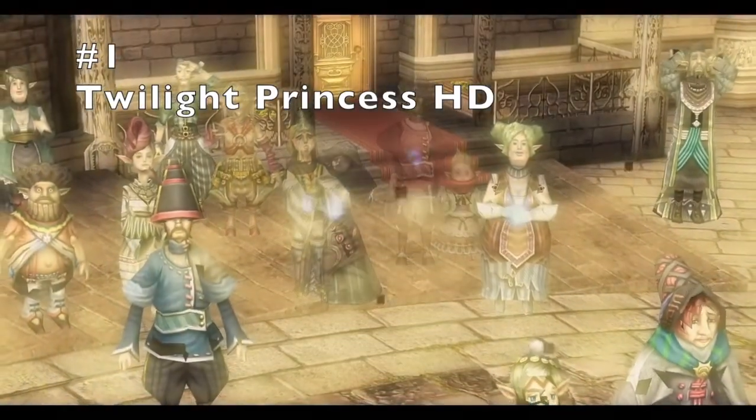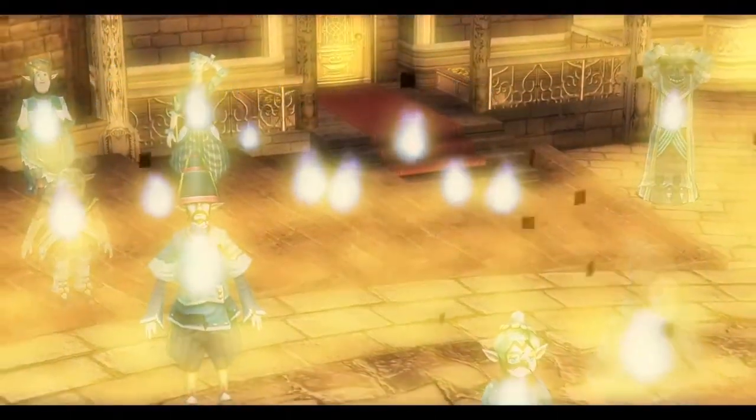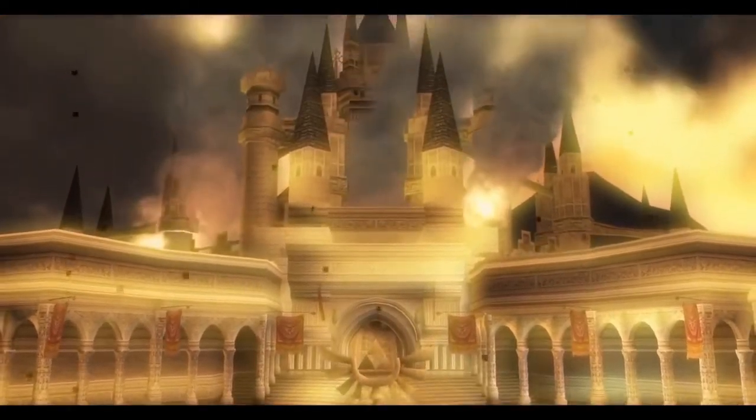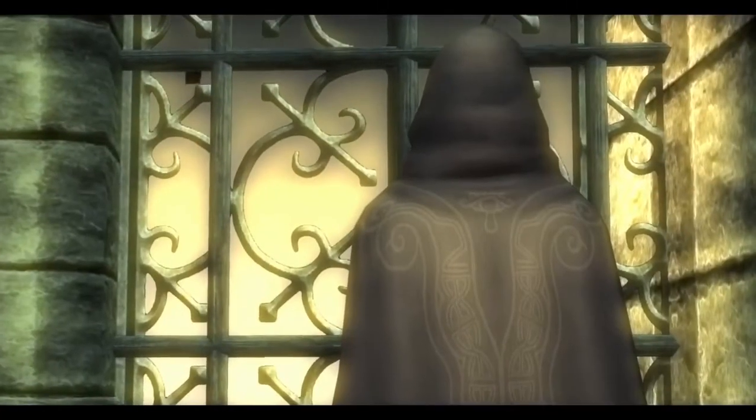Number 1, Twilight Princess HD on the Wii U. Number 1, Twilight Princess. Everything about this game I absolutely love.